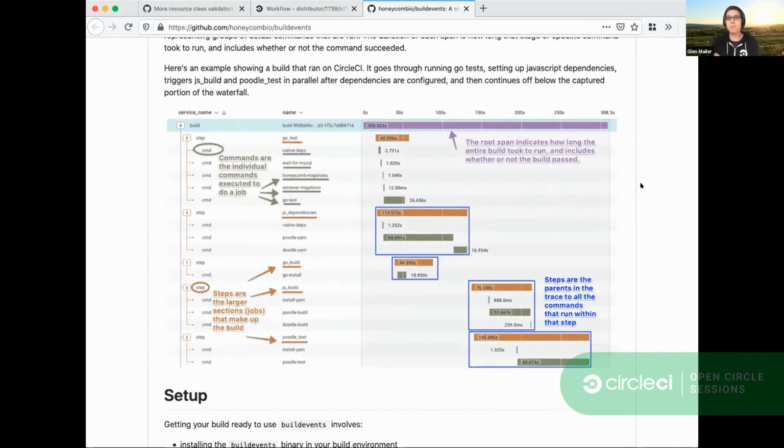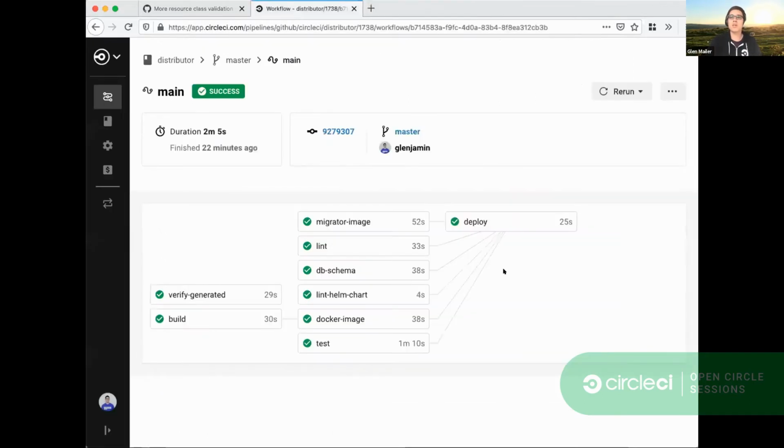But I suspect for most people, when you look at a graph like this, you'll see I've got one job and that job takes 10 minutes. And so part of it is starting to think about that job and saying, okay, how do we break that job apart? What work can we do in parallel? I've seen a lot of jobs where they do a checkout and then they do a lint and then they do a test and then they do an integration test and then they build a Docker image.